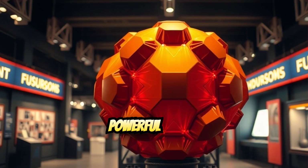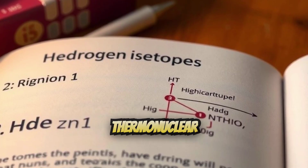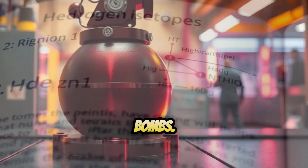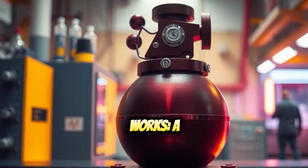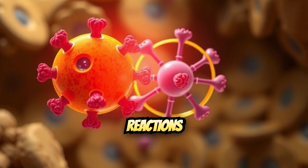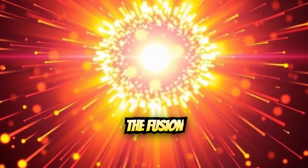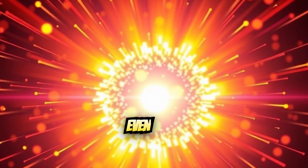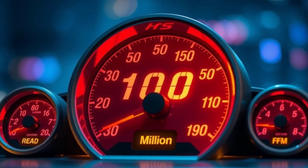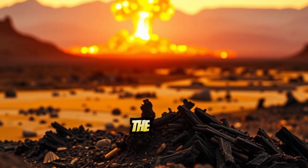The most powerful bombs today are not fission bombs, but fusion bombs, also known as thermonuclear weapons or hydrogen bombs. How it works: a hydrogen bomb uses a fission bomb as a trigger to ignite fusion reactions in hydrogen isotopes like deuterium and tritium. The fusion of these light nuclei releases even more energy than fission. Temperatures reach over 100 million degrees Celsius, hotter than the core of the sun.